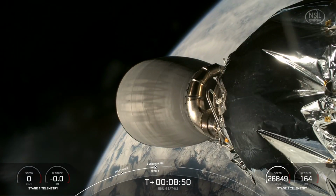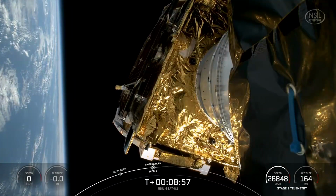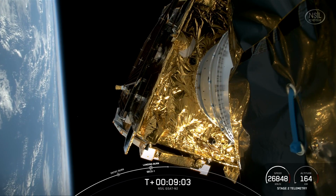So our second stage is now embarking on its coast phase. And after this coast phase, we will light that MVAC engine for a second time around the T plus 28 minute mark. And that will be followed by payload deploy around the T plus 34 minute mark.